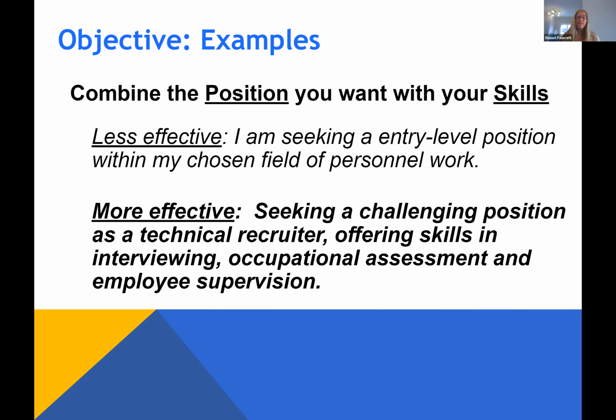So you can see that's a little bit more robust statement. It really identifies exactly what the person is after, what skills that they bring to the table, and what they're looking for as far as a position. So this is definitely a great objective.